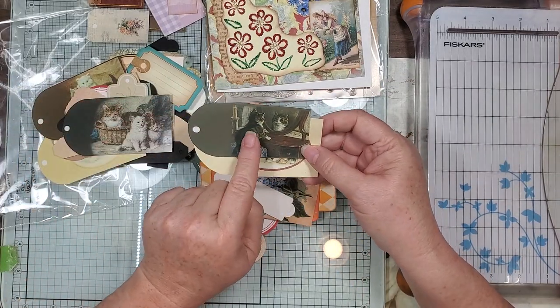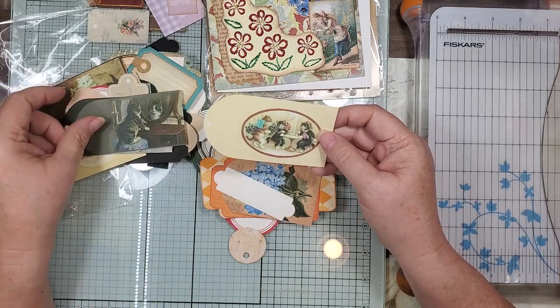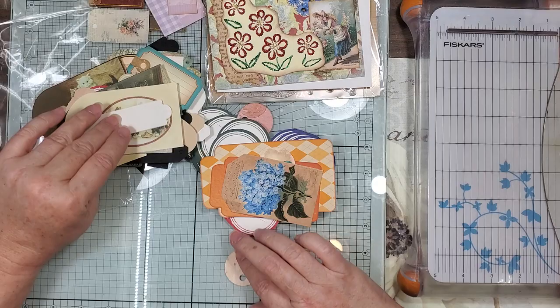Isn't it funny when you see an animal or kitten notice themselves in the mirror for the first time to crack you up? They don't know what to do.